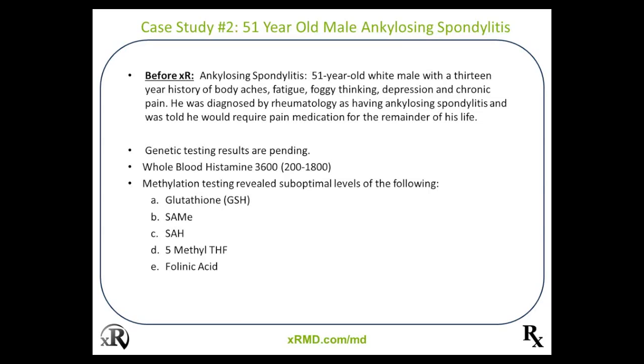hormones were evaluated, and it was determined that many of them were suboptimal. He, too, was unresponsive to hormone restoration therapy. They didn't improve any of the conditions that he originally had as a result of the ankylosing spondylitis. So when he came to us a few months ago, we ended up doing a genetic test, the results of which are still pending.